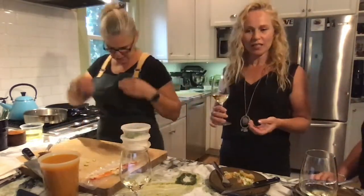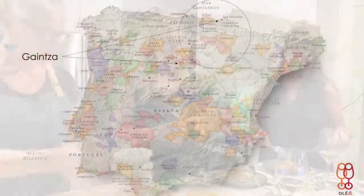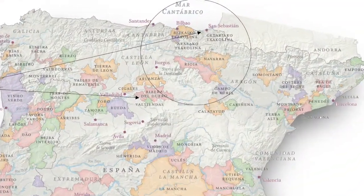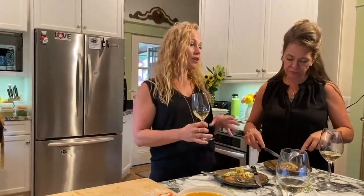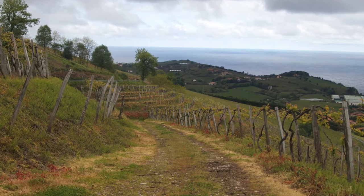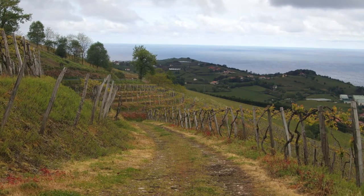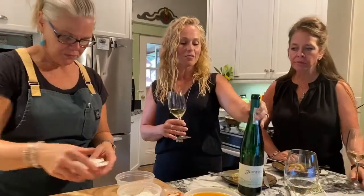So Chocolina is a really traditional wine all across this northern part of Spain. This one is from Chocolina Guetárica. There are several Chocolina regions, and all of them hug that northern Cantabrian coast. So this winery, Gainza, is from way, way high up on the hill outside of San Sebastian. It's one of the most breathtaking views that you can see. I'll try and get you all a photo to look at. And Gainza means up above.